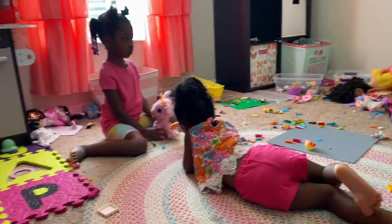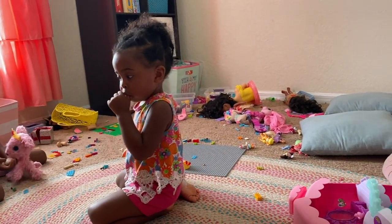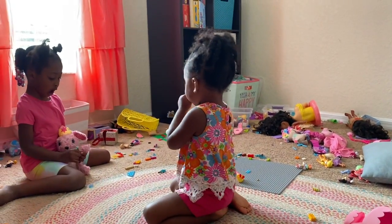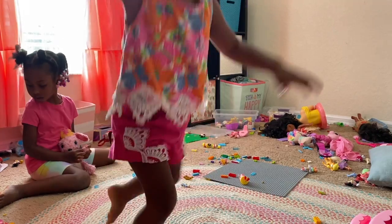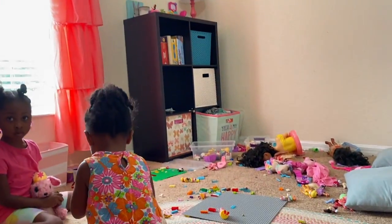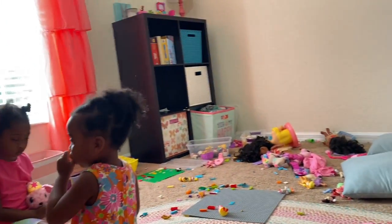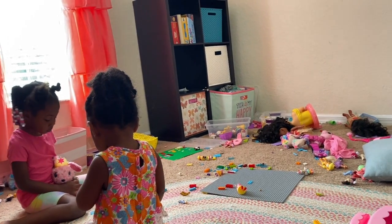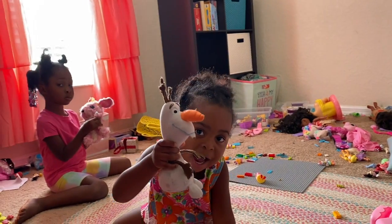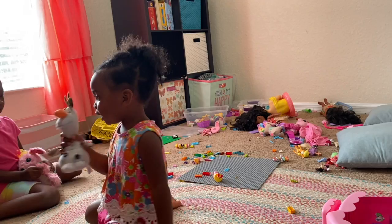Making sure that the chores are done. As you can see, this playroom is a continual messy disaster. Shannon and I are getting ready to come in here and do a massive minimalism makeover to this playroom, because they just have way too many options of playing and just too much stuff to make a disaster.